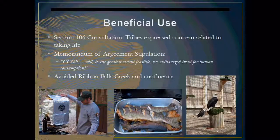An important component of that project, there was concern from the affiliated tribes about taking life from the creek. Roaring Springs, or Ribbon Falls, is a sacred place to the Zuni. And so through consultation with the tribes, it was determined that any fish that came out of Bright Angel Creek would go to beneficial use, which means the larger fish are cleaned and gutted, vacuum sealed, and then given away for human consumption. The smaller fish are bagged and given to the tribes. We've given a lot to the Zuni tribe to feed their ceremonial eagles. We've given some to Hopi and Navajo as well.